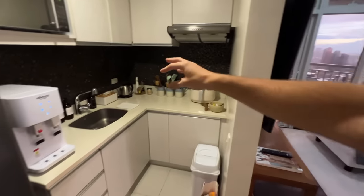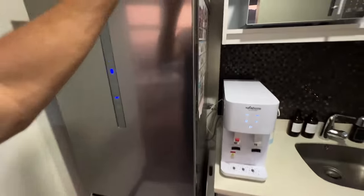Anyway, there's so much to cover here, but I love the way it's been furnished. So the kitchen is behind the living space. It's a decent sized kitchen. There's a fridge here, a freezer at the bottom.